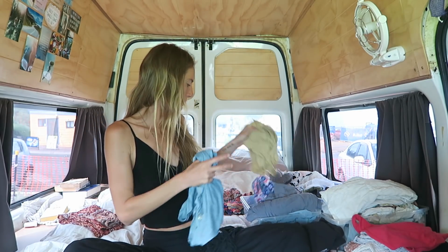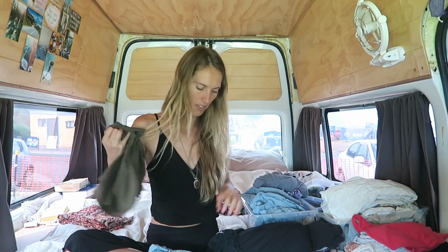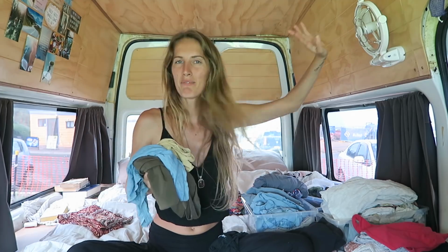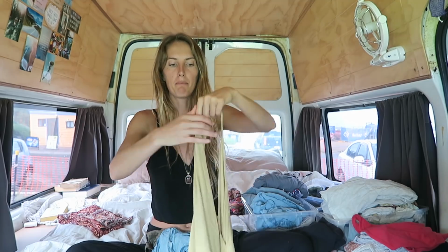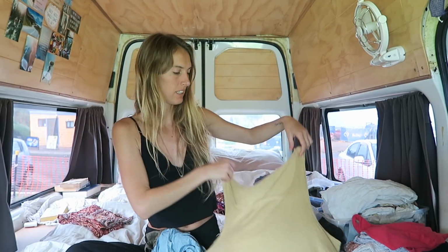Now, let me get some new tops out, which I am loving. These are from Indigo Luna, an ethically made clothing company based in Australia, made in Indonesia. These are all plant dyed. It's a vegan company, and this top here is dyed using mango leaves, and it takes two weeks. The coolest thing about this company is that it's all environmentally friendly, ethically made clothing.